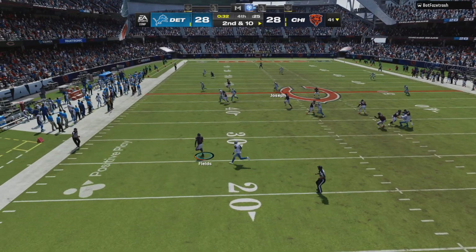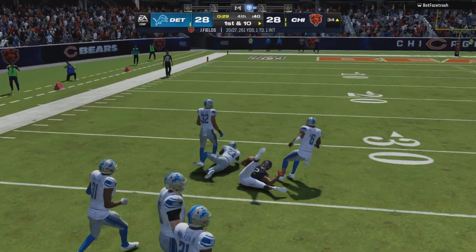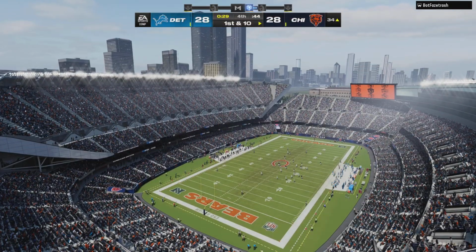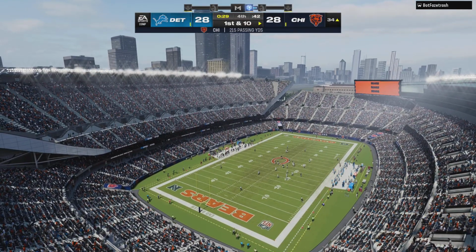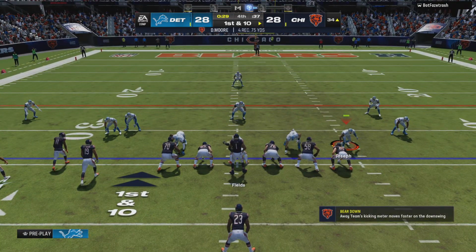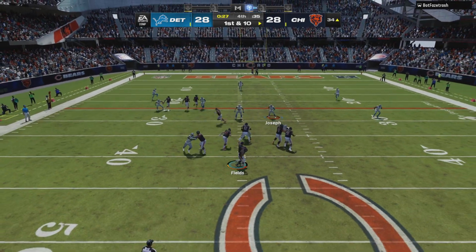Dancing to his left. We'll find more on the comeback route. Now the Bears going to use the second of their timeouts. As the clock will stop with just under 30 seconds left to go. Well, this offense still has the one timeout here, remember. First and 10.